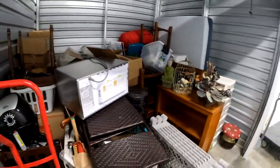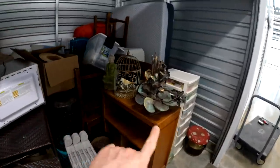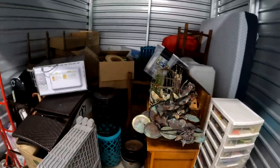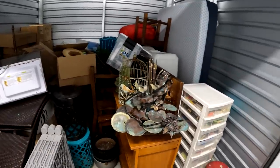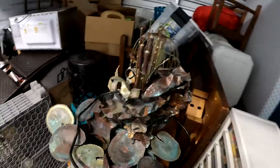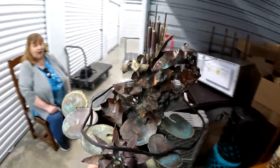All right, so I had to get in the unit, guys. So like always when we find a lot of furniture, I'm going to pull out the furniture so we can get to the boxes and totes and start filming. So don't go anywhere, but this thing is gorgeous. Somebody's going to love this on your auction, right? I think so. I love it.